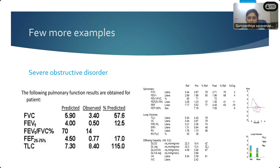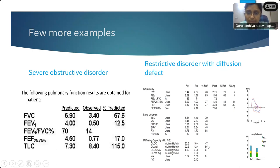So what would this amount to? FEV1 and FVC are kind of decreased. The total lung capacity is decreased. The DLCO also is decreased. So it is a restrictive disorder with the diffusion defect. The diffusion is also affected because the DLCO is actually less.